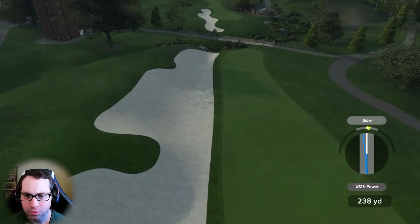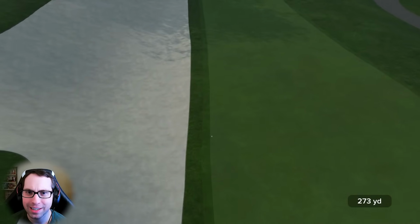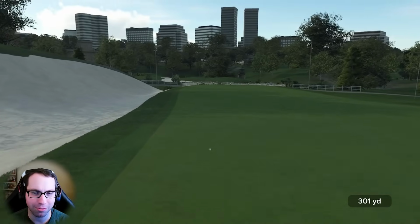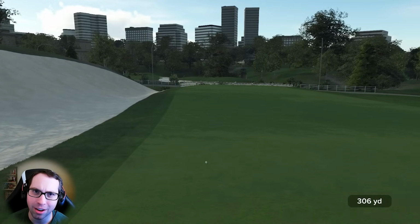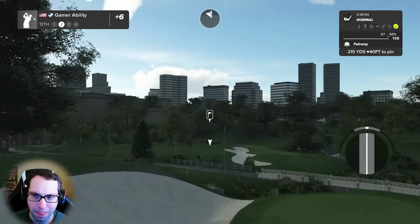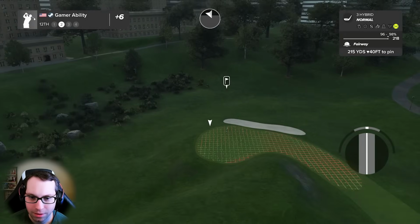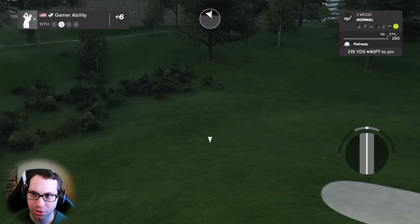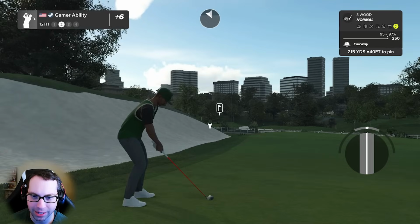Yeah, drive's looking decent. Tempo's been good. Swing plane has been good most of the time. Tempo's been very solid, some of the best it's been. We've hit great golf shots, but we've got unlucky bounces. We've got unlucky breaks. Okay, about 215 yards or so to the pin. And we haven't played perfect, and we have to play perfect. So let's go 3-wood. Take a little bit off of it and send it.